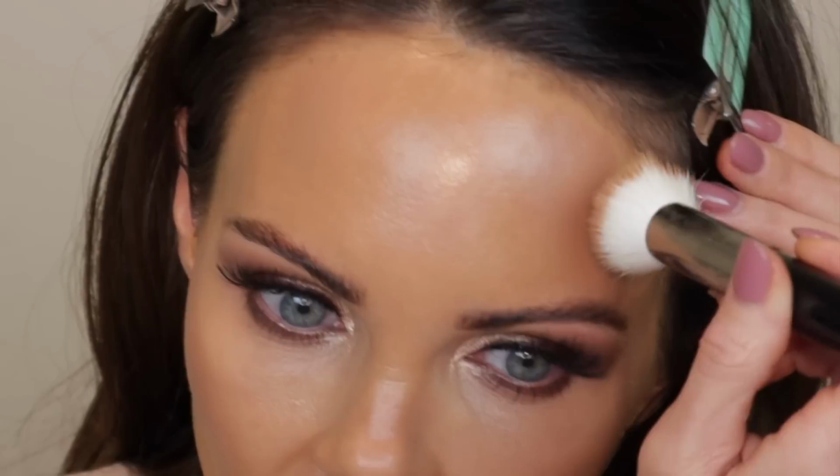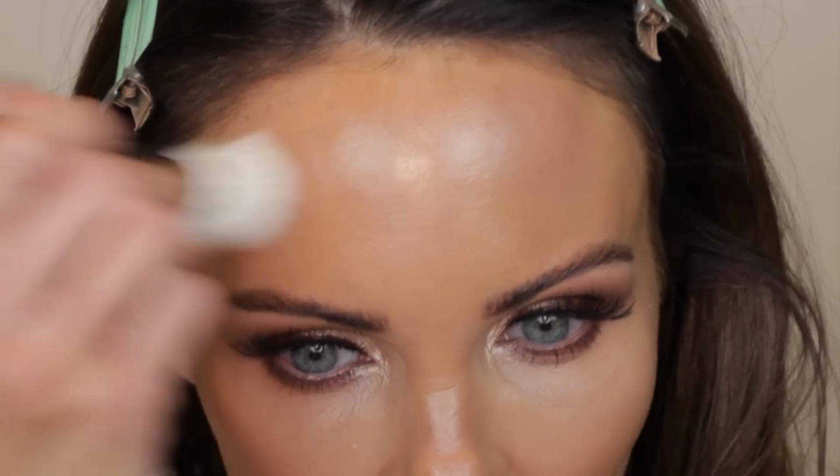So as I pull my hair back, you can see this is the side without, this is the side with. It's a little bit gray on my warm skin, so I might have to warm it up with a bronzer or something. So let's go up and add a little bit up on the forehead.